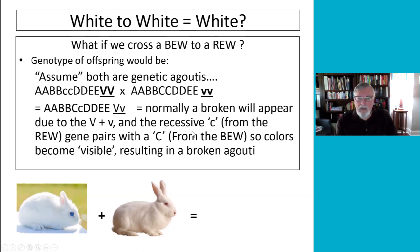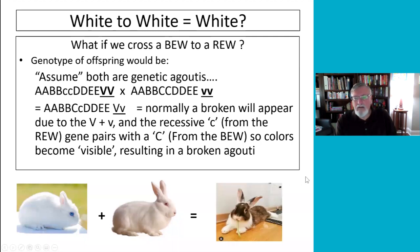So genetically speaking, if you cross a blue-eyed white to a red-eyed white, what are you probably going to get? What I just explained right here. It is, you're broken. So white to white, in this case, is going to end up with brokens.